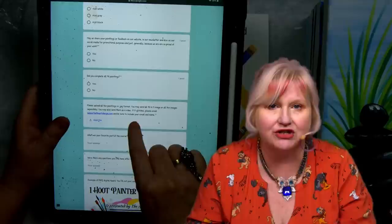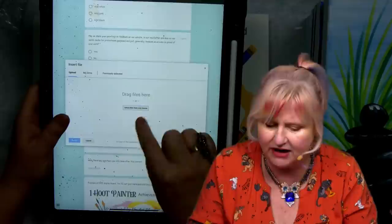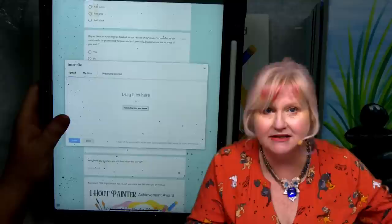But you would go there, you would add file, and you select from your device. And that's the same on desktop or your phone or any of it, wherever you've got your pictures stored of your artwork. And again, you could just put all 10 paintings against the wall and take a picture. Now, is all of that splatter an effect of our website?